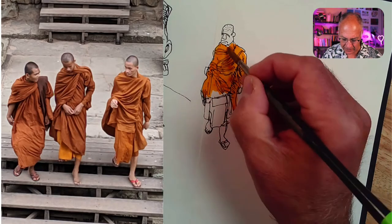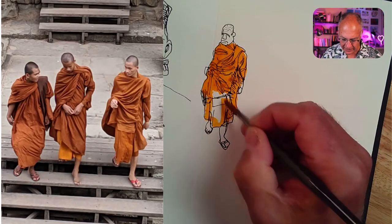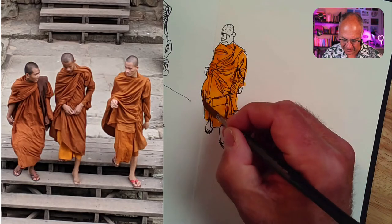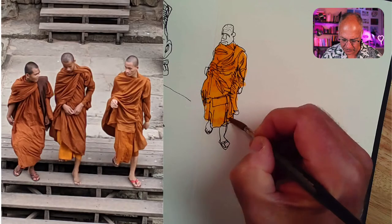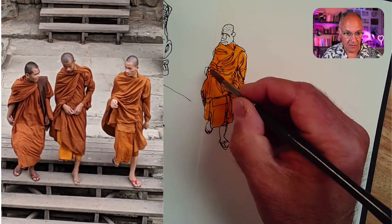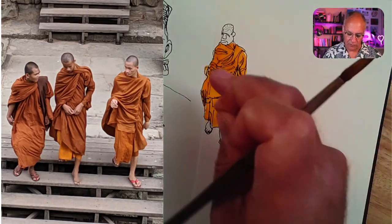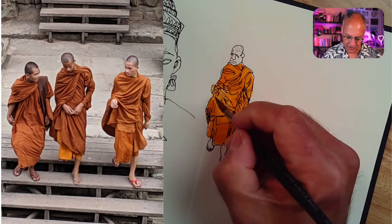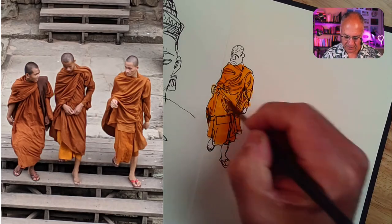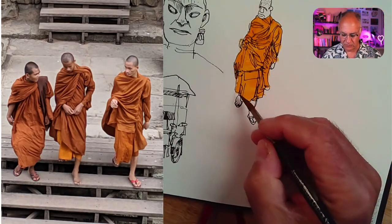I'm just going to do flat color. I'm not going to get too involved with tone shading. I'm just adding a hue because it's nice. What's distinctive about this guy is the orange uniform. What do you call that? His sarong, his robe. That's what I'll call it. His robe.